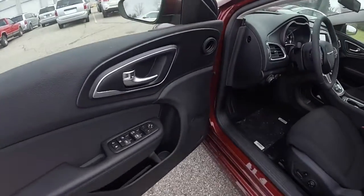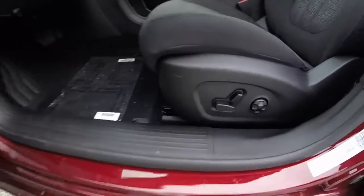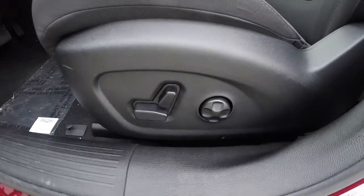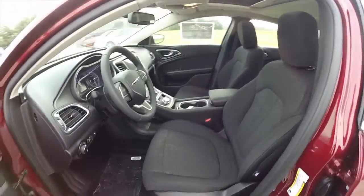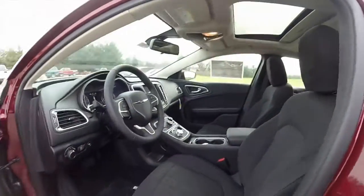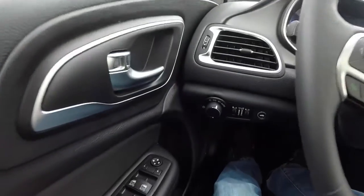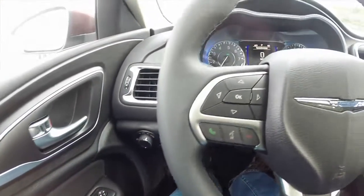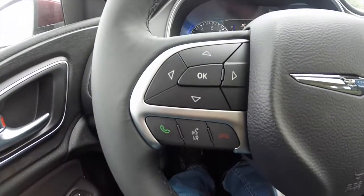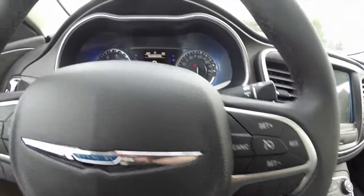All right, so take a look inside. Power heated mirrors, windows and door locks. Also has an 8-way power driver's seat with 4-way adjustable lumbar support. Alright, so we're just going to pan through the interior. This vehicle does have automatic headlamps. It also has a trip computer, Bluetooth Uconnect, cruise control.